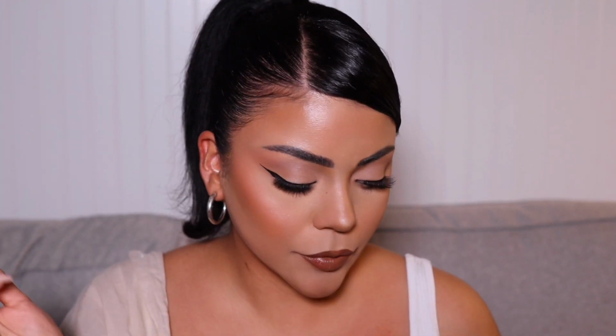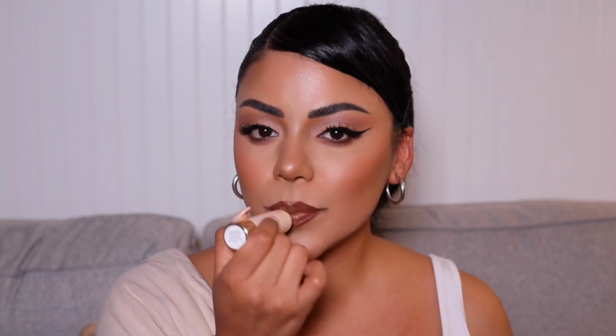Okay, so I think it's coming together now. The eyebrows definitely look a little bit more lifted like hers. I did brush them out because I feel like the tails were a little bit too sharp, and I'm adding a little bit of the bronzer to my lips because I feel like they were just a little bit too warm.